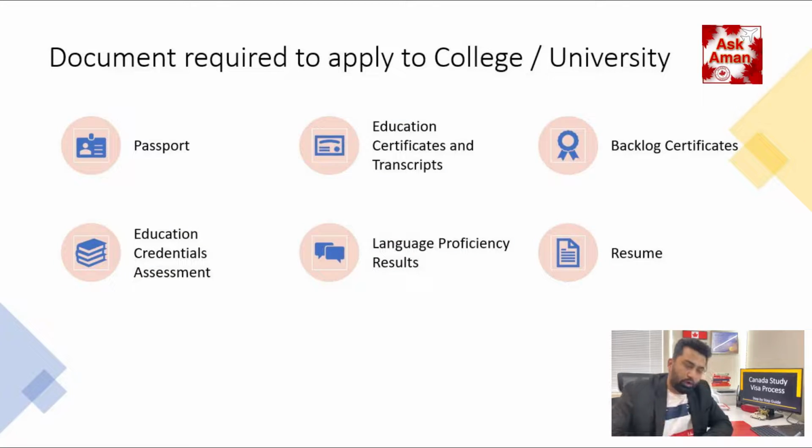Okay, moving on to the next point, let's speak about the documents you require to apply for the college or university in Canada. First one is you are going to need a passport. It's funny that still a lot of people call us for study visa applications, and when we ask for their documents, they haven't even applied for their passport. So you gotta understand yourself that if you want to travel to another country, passport is your travel document. So you at least need to have your passport to think about traveling to another country first of all.